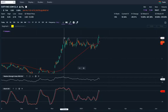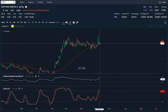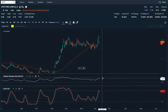You can see here it tried to break out of this channel, couldn't do it, didn't have the volume, didn't have the strength, and now we're back down. And it looks like we will be heading to the lows of this channel, if not coming all the way down to this gap fill window at $3.78.